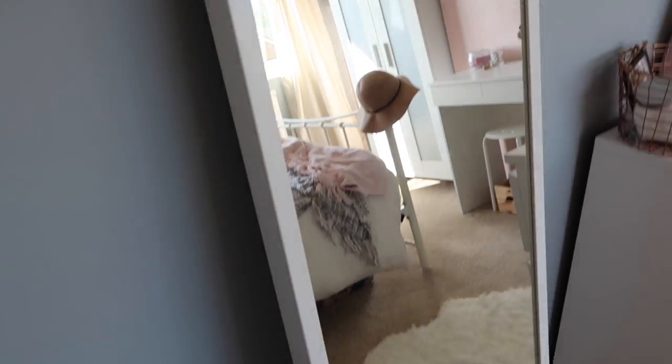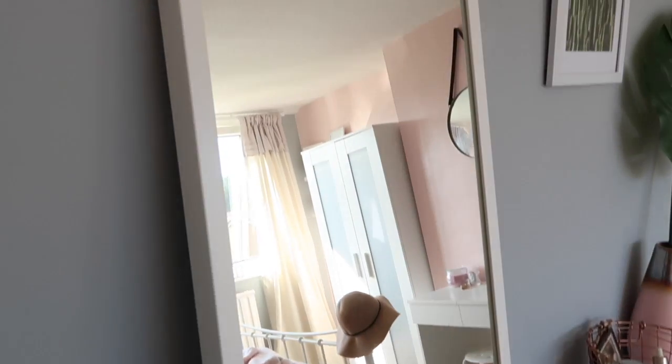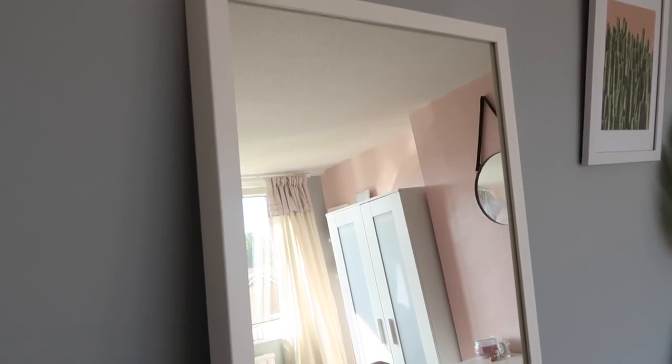So first up I have this mirror, and it's from IKEA. It was only £20 and we got this recently. It is currently propped up against the wall, but we do have brackets for it, so we are going to fix that up at some point. We're just trying to decide if that is where we want it or not.